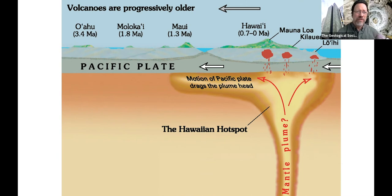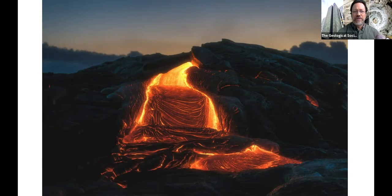Another related stone is basalt, and basalt you get when you've got a mantle plume coming up underneath the Pacific Plate, which as the Pacific Plate is dragged over the top of it, it leaves a chain of volcanoes behind. When that mantle plume erupts with very much the same material as the gabbro, you get this stuff. This is from the 2018 eruption on the Big Island of Hawaii.